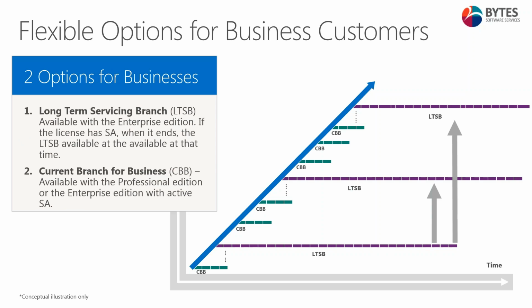If you want with the Enterprise Edition with software assurance, what you'll then be able to do is either use the current branch for business or go straight from one long-term service branch to another. So with the long-term service branch, you have the Windows Enterprise. If you have it without software assurance, you only have one of those long-term service branch.